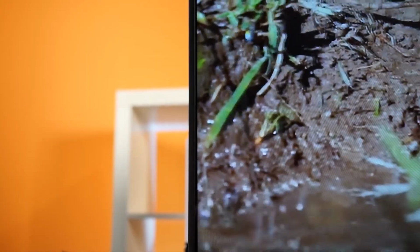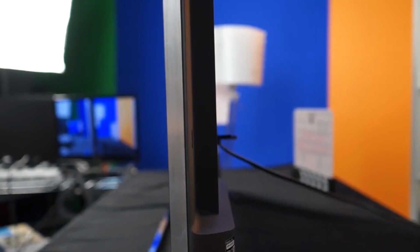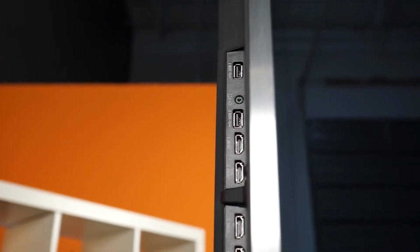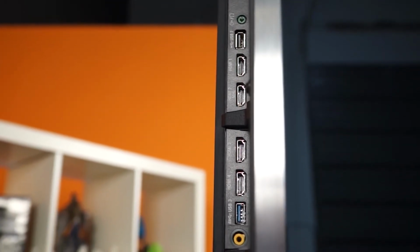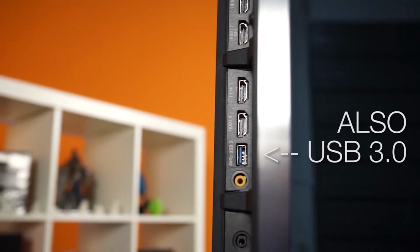We've got a pretty thin bezel in the front with an LED indicator light on the bottom. On the left side, we've got nothing. On the right side, we have two USB 2 ports, an audio jack, four HDMI 2.0 ports, one of which supports MHL, so you can screen share with your mobile device, and one of which supports ARC, which is something to do with receivers and audio and whatnot. If you need it, you'll know what it is.